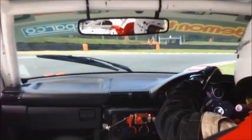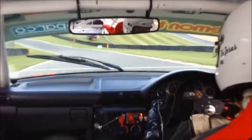Bearing in mind that tyres are cold at this point in the race and we still need to warm them up to give us full adhesion and traction through all the corners.